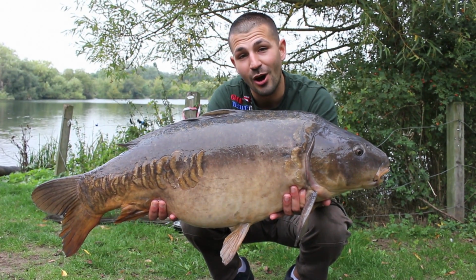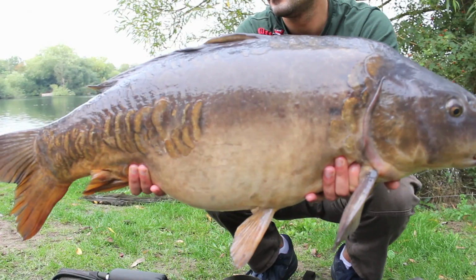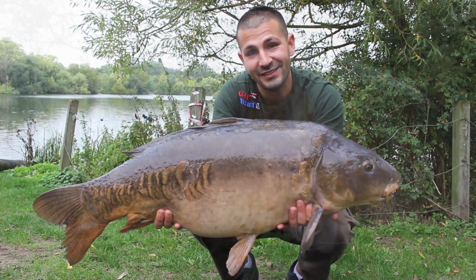Just had this 2712. I've been here literally 10 minutes. It's a cracking mirror. I've also lost one in the space of 10 minutes. Looks like it's going to be a good night.